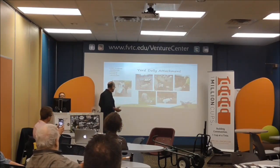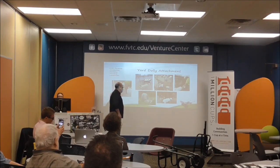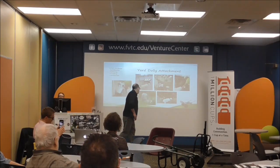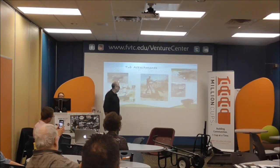The yard dolly attachment is a multi-purpose attachment for gardening, farming, hunting, and landscape. Basically, we have small farmers, organic farmers, that are putting feed into their nursing areas for their animals. Even their small children are participating. Working in the landscape side, the dolly is good for moving heavy things like rocks and balled trees. So basically, the dolly comes in handy.